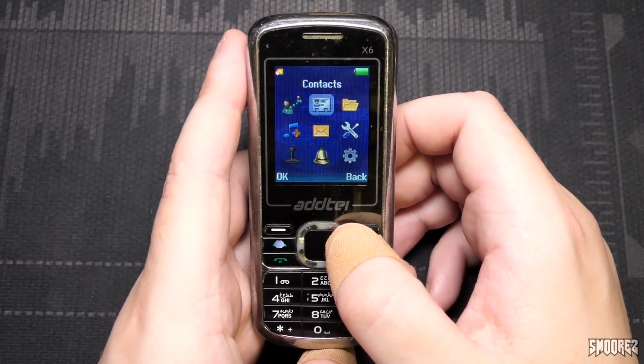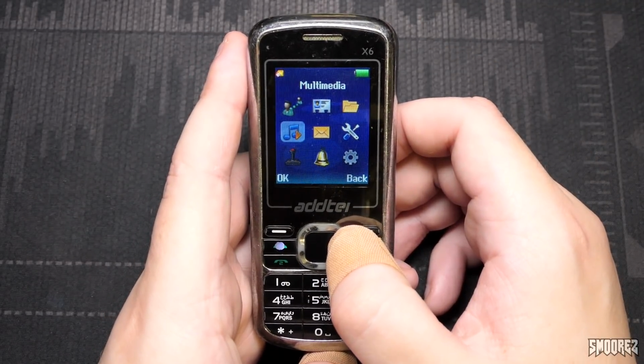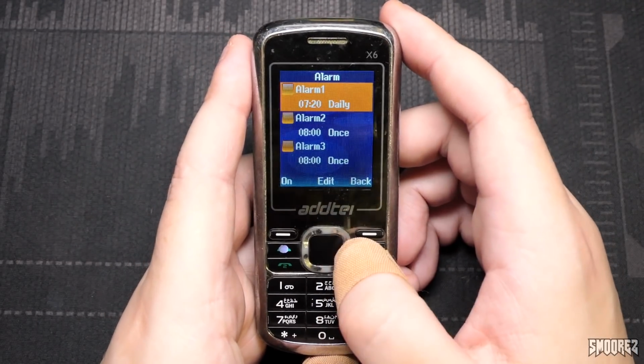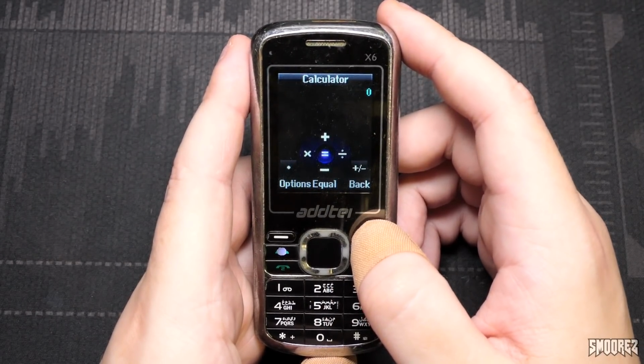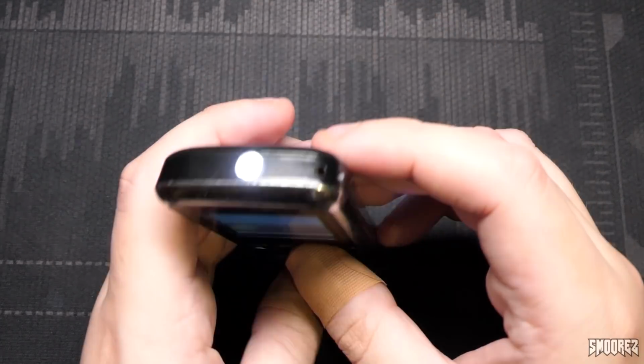Call logs, we don't need to check. Contacts, we don't need to check. File management, we can't even go into. Multimedia, I'll come back to. Tools, we can have a look at the calendar, which needs a password. Alarm. Oh, we can check the alarms. Calculator, looks like a weird calculator. Cool, it says equal there. Torchlight, activated. Oh yeah, it's on. That's like a spotlight. Fair enough. And we have Bluetooth.